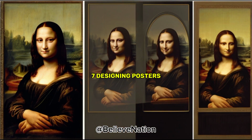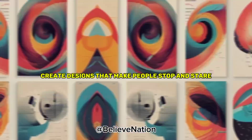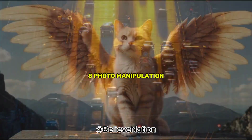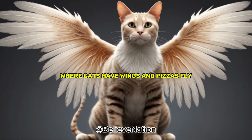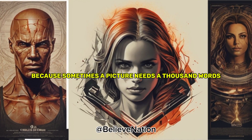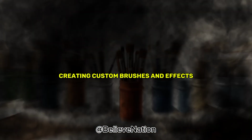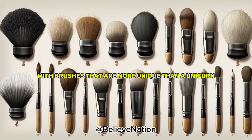7. Designing posters, banners, and graphics. Create designs that make people stop and stare, and not just because they're stuck in traffic. 8. Photo manipulation. Enter the world of surrealism where cats have wings, and pizzas fly. 9. Adding text and typography, because sometimes, a picture needs 1,000 words, or just a witty caption. 10. Creating custom brushes and effects. Make your mark with brushes that are more unique than a unicorn with a mohawk.